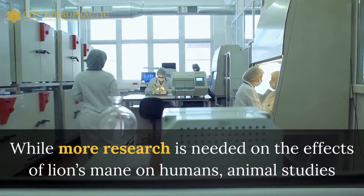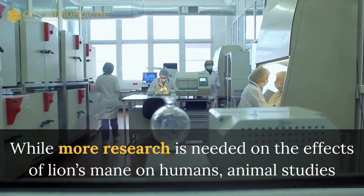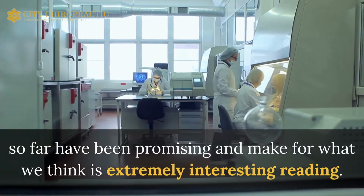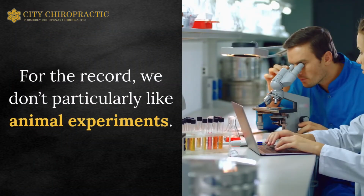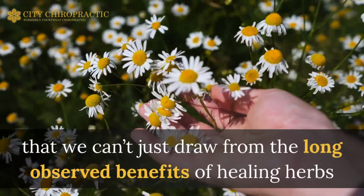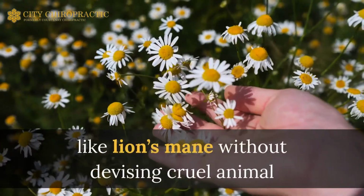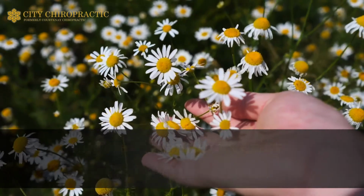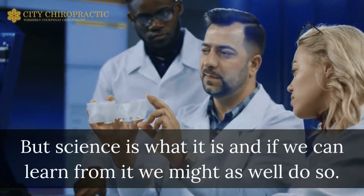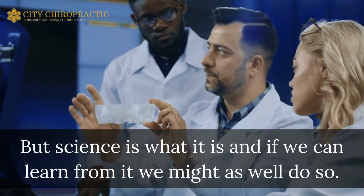While more research is needed on the effects of lion's mane on humans, animal studies so far have been promising and make for what we think is extremely interesting reading. For the record, we don't particularly like animal experiments. It could be considered sad that we can't just draw from the long-observed benefits of healing herbs like lion's mane without devising cruel animal experiments to verify their effectiveness. But science is what it is, and if we can learn from it, we might as well do so.